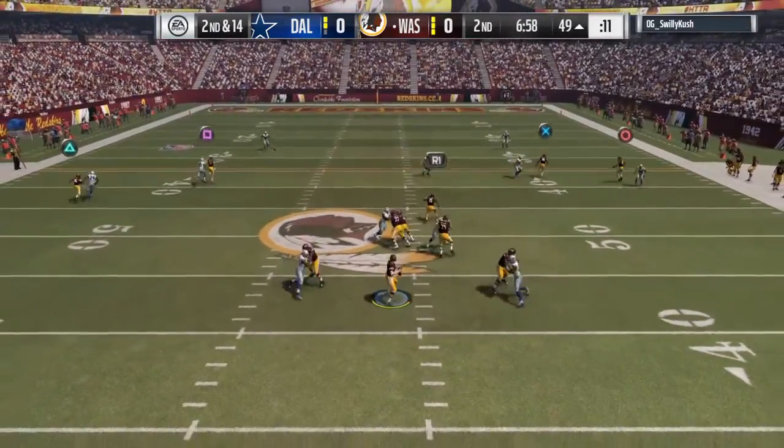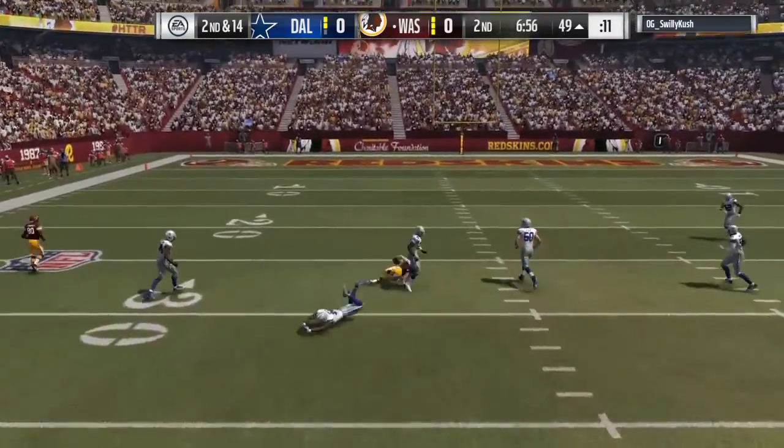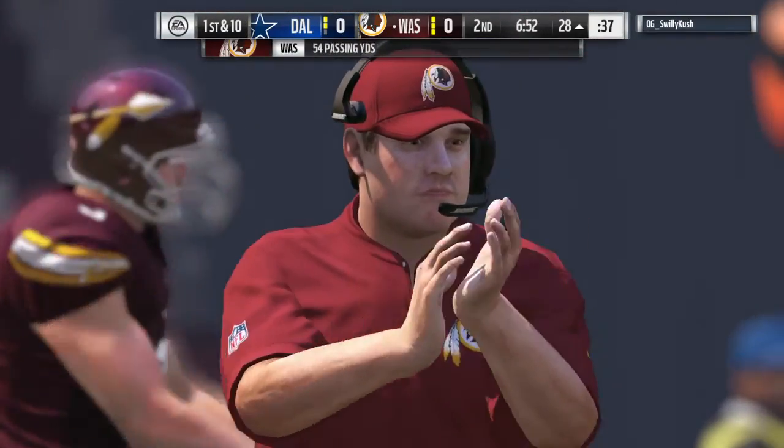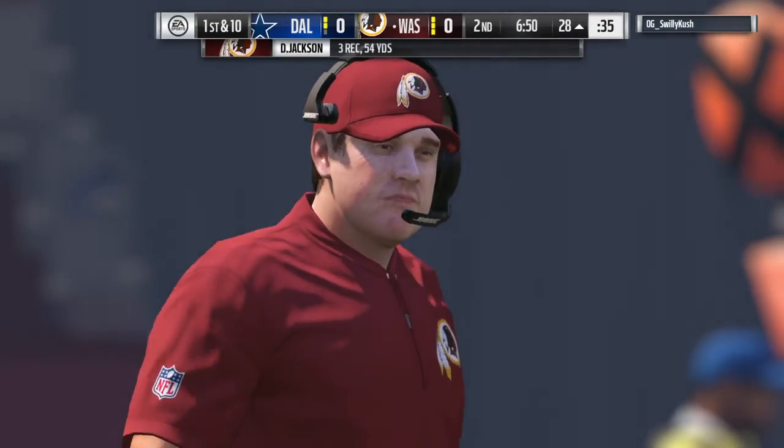They'll try to throw now. Cousins. And he'll lay out and pull it in. What a diving catch there. And a nice gain of 21 yards.